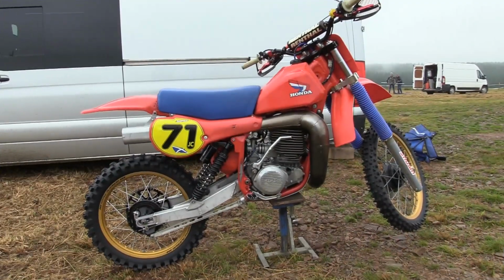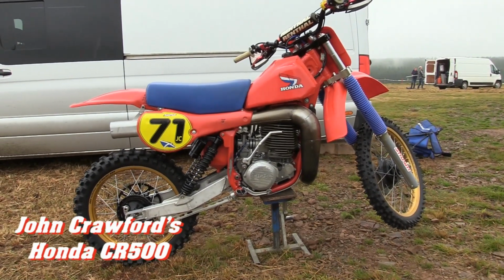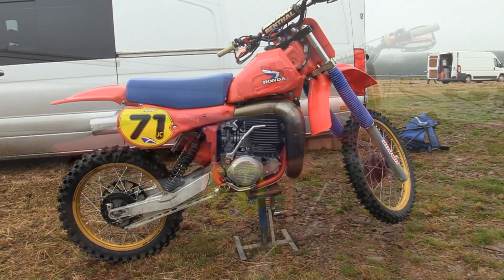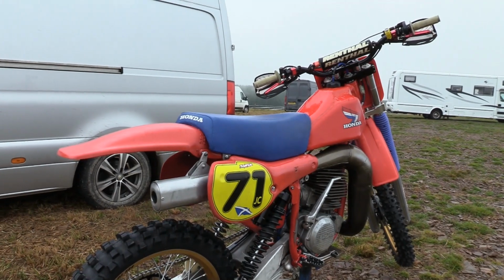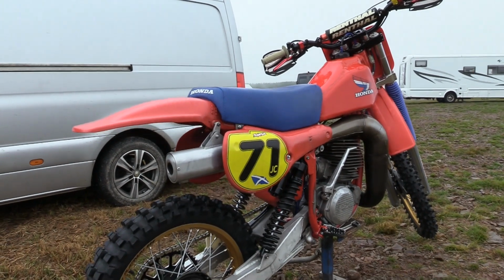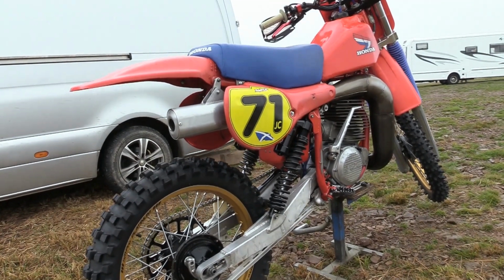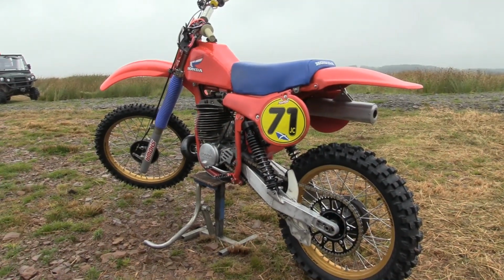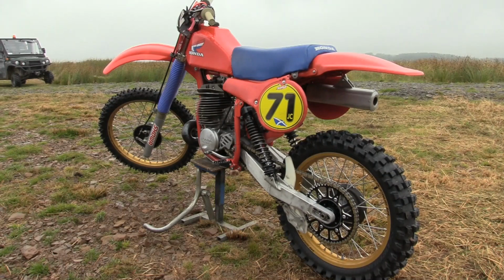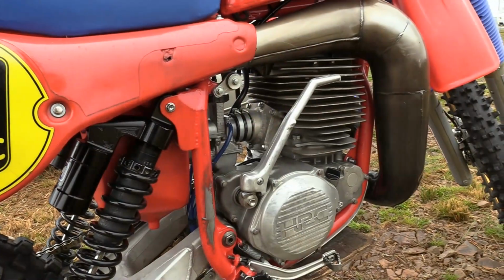Okay, next up we're going to take a look at one of the pre-1984 bikes that will be racing at Lockerbie for this round 3 event, and this is John Crawford's Twin Shock 500 Honda. Now this is another of those hybrid Hondas with the rear twin shock conversion and of course a later Honda motor in the chassis. Now normally it's a Honda monoshock frame that's been converted for twin shock racing, and then a later water cooled 500 Honda motor's bottom end is then used with an air cooled barrel and cylinder head on the top.